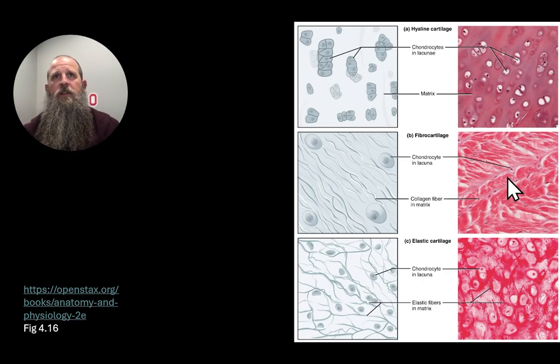Our fibrocartilage has a high abundance of the collagen fibers. So it's going to look like this cartilage with the monster eyes, those chondrocytes in the lacunae, mixed with a dense connective tissue, those collagen fibers running throughout there. And then our elastic cartilage is going to look like elastic connective tissue mixed with the cartilage, the chondrocytes and lacunae. So you're going to see a lot of wavy fibers, a lot of elastic fibers.